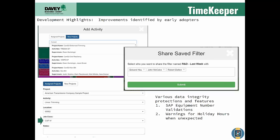We can give warnings for holiday hours when they're unexpected. So we found that some users were not doing the PTO requests, and instead just recording those times as holiday hours and then in the notes adding it as PTO. So we have warnings in place now where if the system doesn't expect there to be holidays, it'll alert the supervisor during the approval. And then finally, protections against erroneous project information. So do we have duplicate locations added to a project or an invalid contract number for SAP?